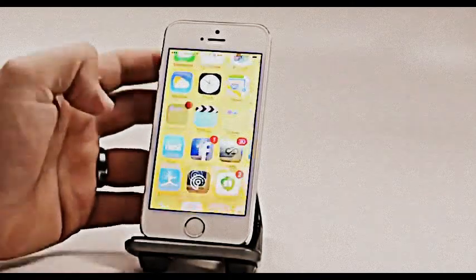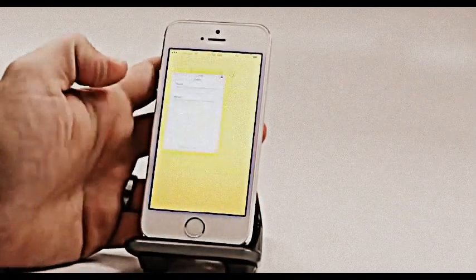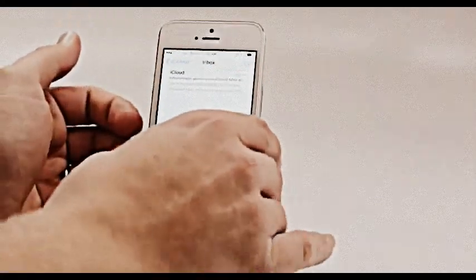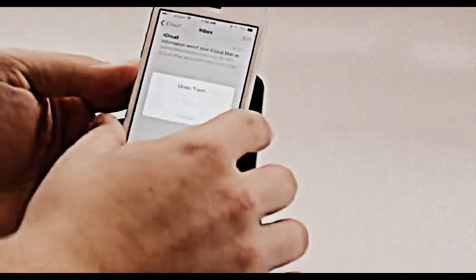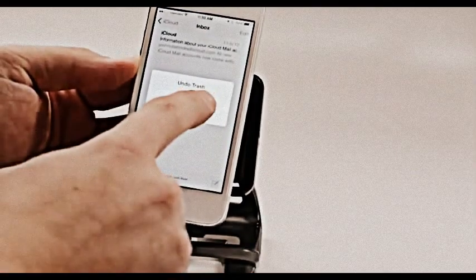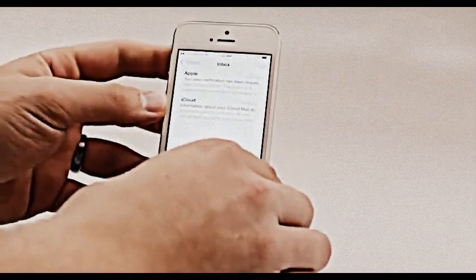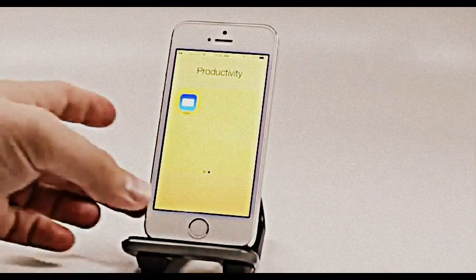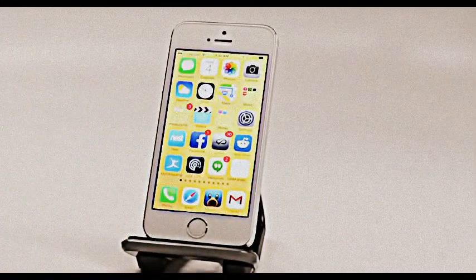Another cool thing, if you use the default Mail app, say you delete something, so we're going to send this to trash. Oh, I don't want to do that. Shake it, and you can undo sending it to trash. Similar to that, you can shake to undo the messages or typing when you're sending a message or something like that.